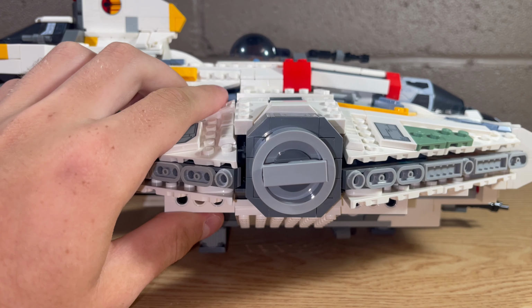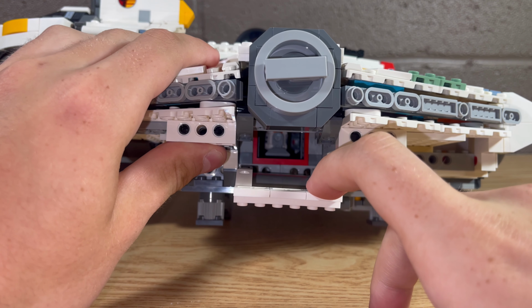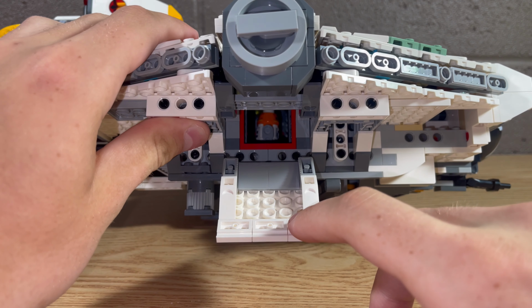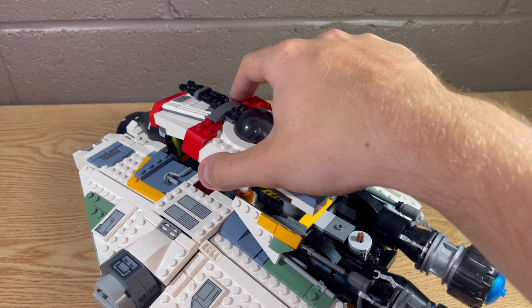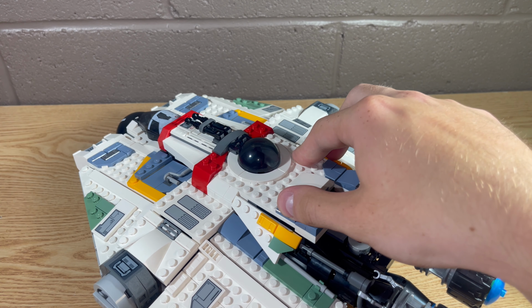And also on each side of the Ghost here there are these little doors that can come down where you can access the interior. It's pretty small, so it'd be hard to get a figure through there, but it is a pretty nice detail and a play feature. And then you can just easily fit this whole panel piece back on as it holds down by only 2 studs in the back here.